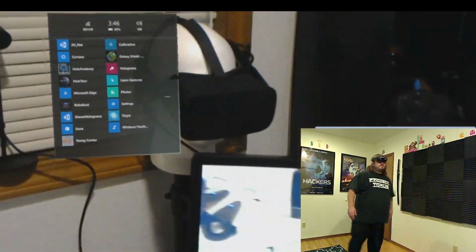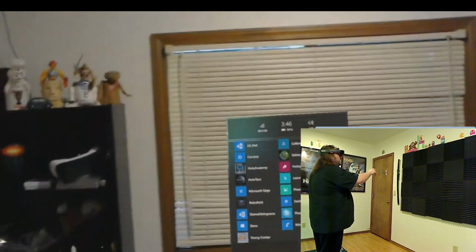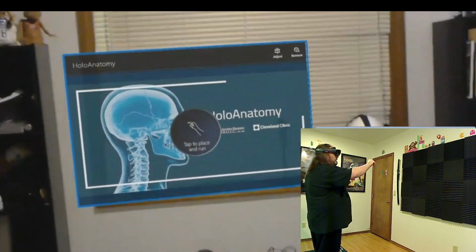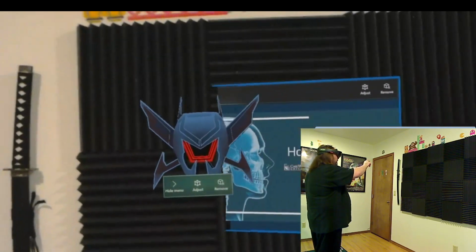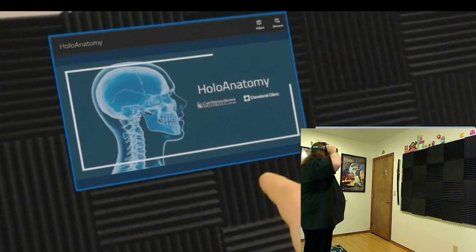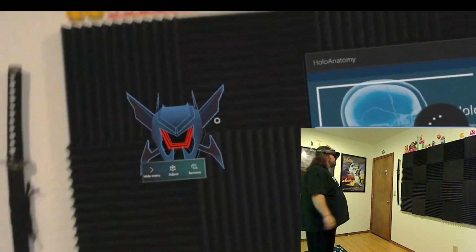Okay, so let's see, Holo Anatomy, and we'll just, oh, you know what, that's still there. Okay, I guess this is going to go ahead and start. So, well, hello.